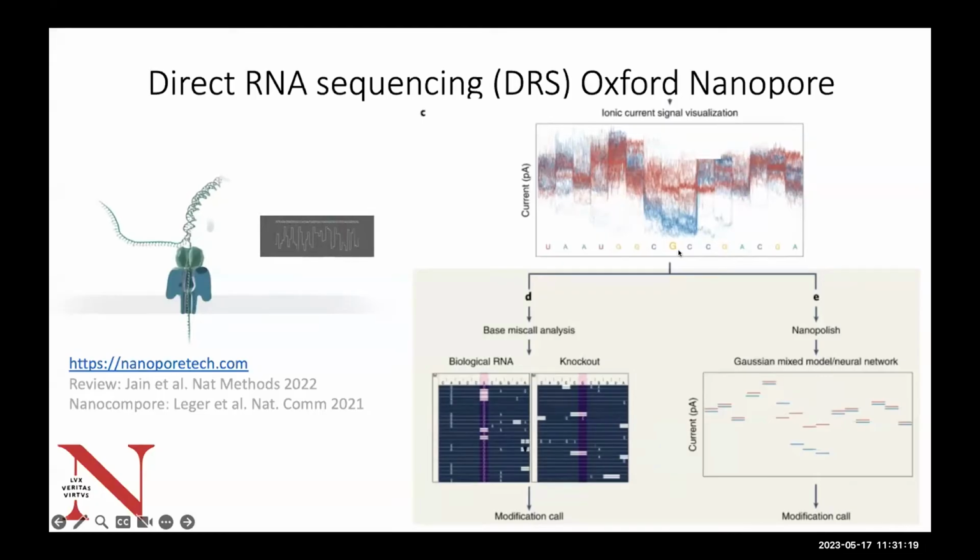So when we analyze Oxford Nanopore signals for RNA modifications, there's two ways that we do this. One of them is by base miscall analysis. So as it's passing through, it could miscall your RNA modification as another nucleotide, or you could simply interpret from the current signal directly. So these are the two major ways that you could use direct RNA sequencing to interpret RNA modifications.